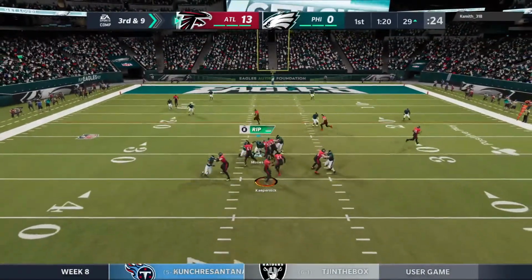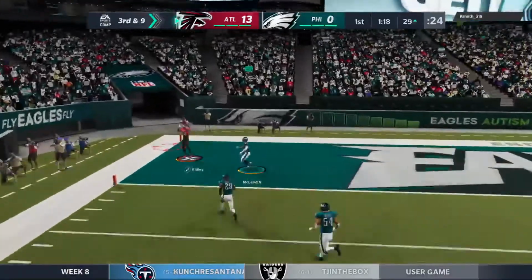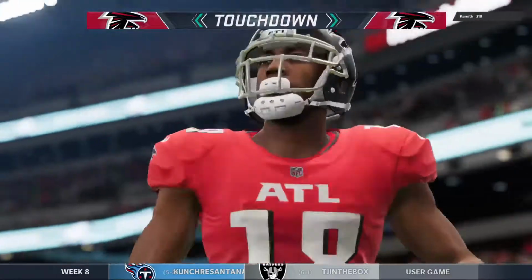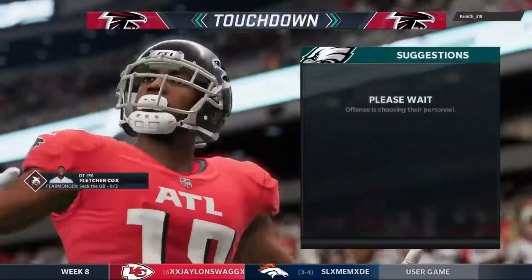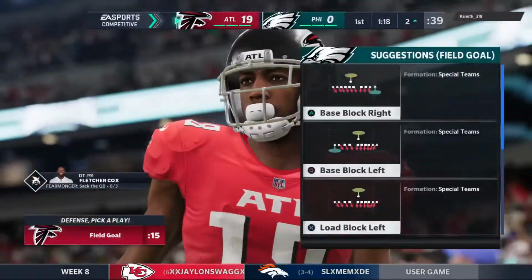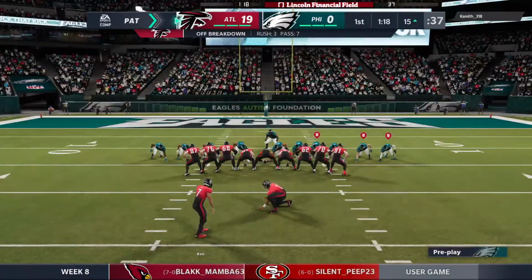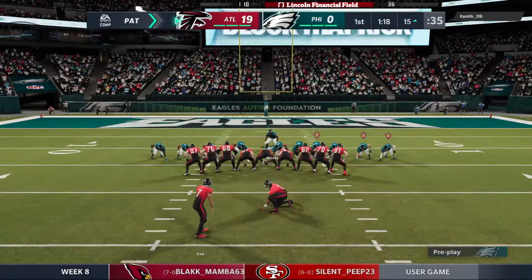To throw, Kaepernick. He's going to go up top for the end zone. And this is caught for a Falcon touchdown. Calvin Ridley, his 4th touchdown on the year. And the Falcons will extend their lead. The fly route works for the TD.